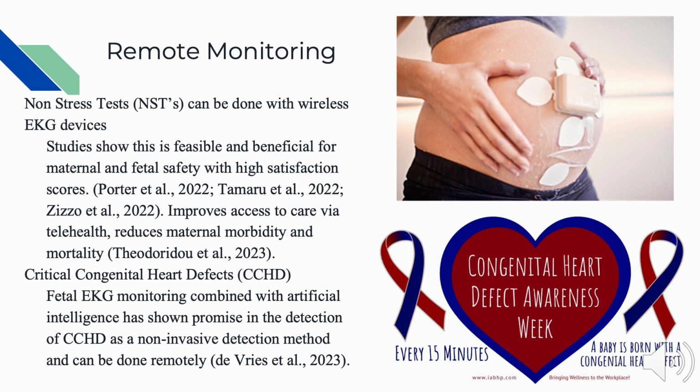NSTs and labor monitoring. EKG devices were determined to be useful in determining fetal oxygenation status, which is clinically important to determine if a fetus is becoming hypoxic in labor and if vaginal or cesarean delivery should be utilized to proceed with delivery, also reducing maternal morbidity and mortality.